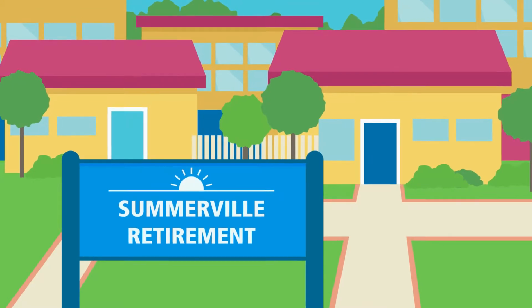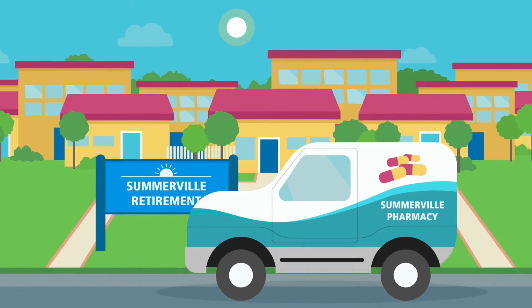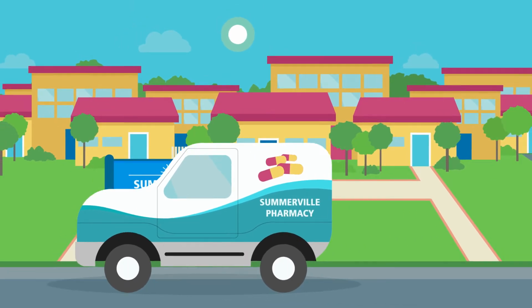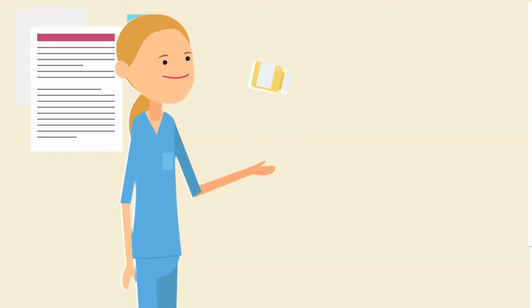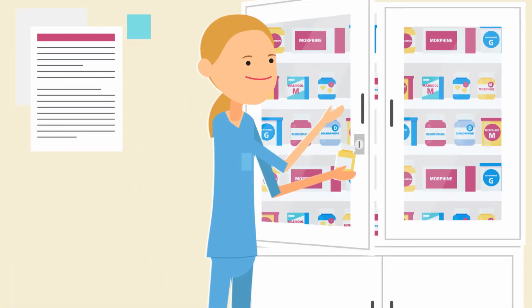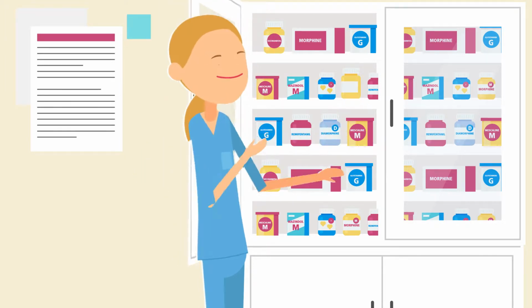This is Somerville Retirement Village. Somerville Pharmacy supplies all resident medications to Somerville Retirement Village. The resident medications delivered by the pharmacy are received by the registered nurses and include controlled drugs that by law must be placed in a locked safe or cabinet.